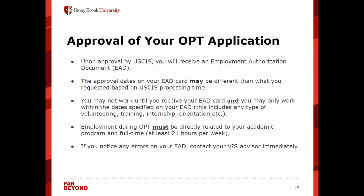Once you are approved for OPT, you'll receive an employment authorization document. That's a card. It will have a start date on when you can start working and an end date of when you have to stop working. Those approval dates may be different than what you've requested just based on USCIS processing time. You cannot work until you receive your EAD card, and you can only work within the time frame that they give you. And as I said earlier, this includes volunteer training, internships, orientation, anything that's associated with employment. It should only be in the time frame that they approved you for.